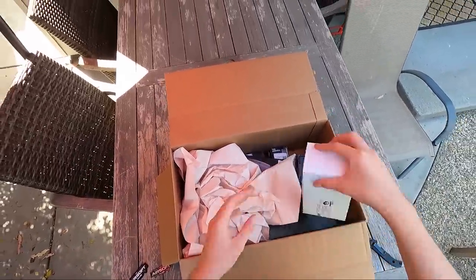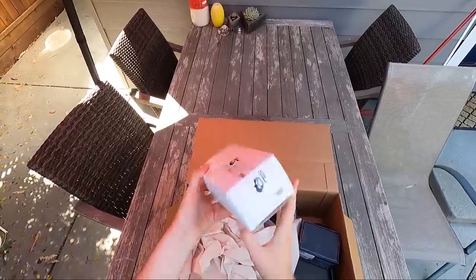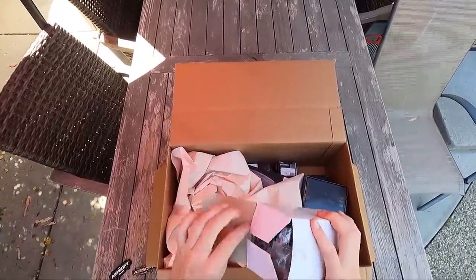All right, so first up, we got a X1000 goggle set. I guess it retails for $80. So unbox and see what we got.